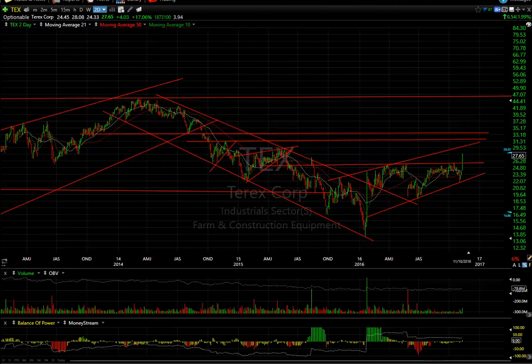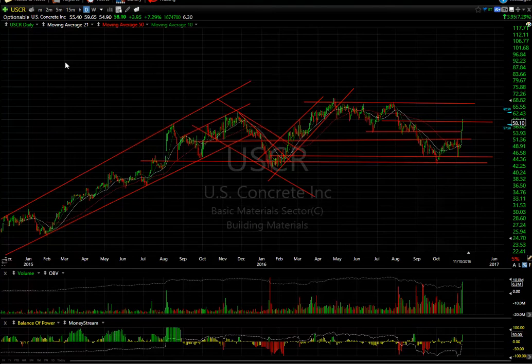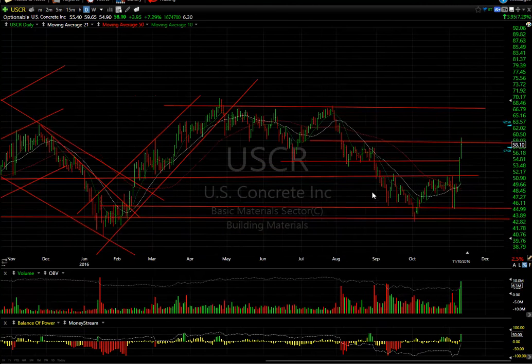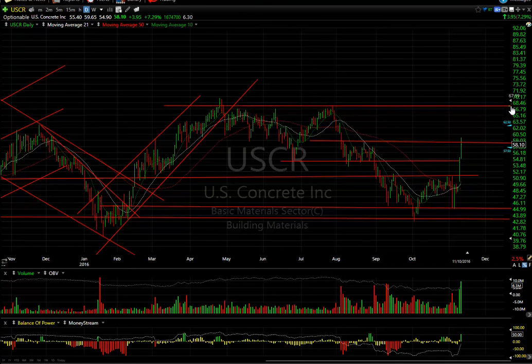And finally, USCR, US Concrete, looking awfully good. It's exploded from 45 to 59, almost 60. About a 35% run up just in the last week, taking out a little inverse head and shoulders. Here's your left shoulder, head and right shoulder, and neckline. Now we're up through secondary resistance, backed off and closed just beneath it, but eventually I'm looking at a target in the 67 range.